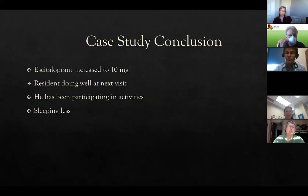He was doing very well at the next visit. He has been participating more in activities. He's been sleeping less. He was going out of his room a little bit more and just seemed a little bit more involved in the community. So the 10 milligrams of escitalopram did very well for him and seemed to help his symptoms. Next.